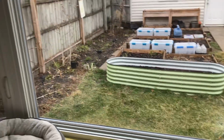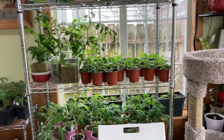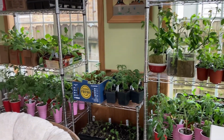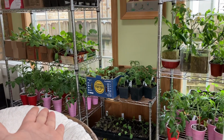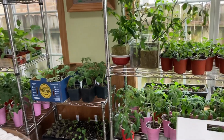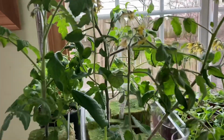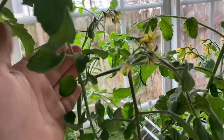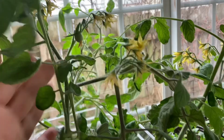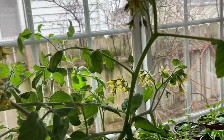But now I want to show you what's happening on these shelves. So those tomatoes that were too big to stay upstairs under the lights, I had to bring them here. And also I have a few hydroponic tomatoes in here that are already starting to put some fruit for me, and they are blooming heavily as well.